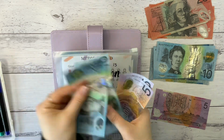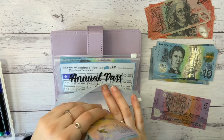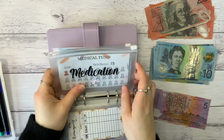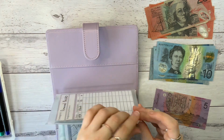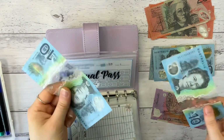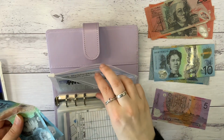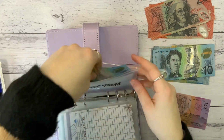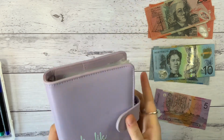Okay. 10, 20, 15, 30. $30 in medication. That gets me my iron and some other bits and pieces that we need regularly in there. Okay, annual pass. 10. Okay, and it has 10. We're adding 10. So now it has $20 in annual pass. All right, so that is the end of that one.